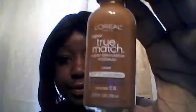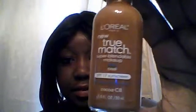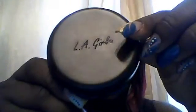Okay, now as far as face products, this is one of my faves. This is True Match Cool Color in Cocoa by L'Oreal. This is one of my faves. This is another one of my babies, the LA Girls I showed you. Loving her. This color is Espresso. As you guys see, I use her a lot.